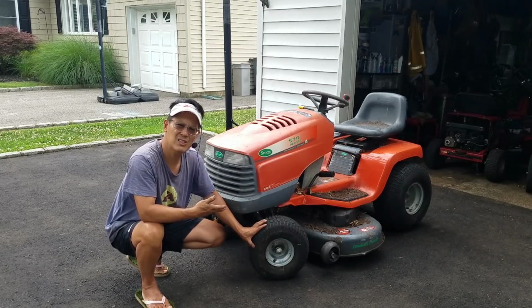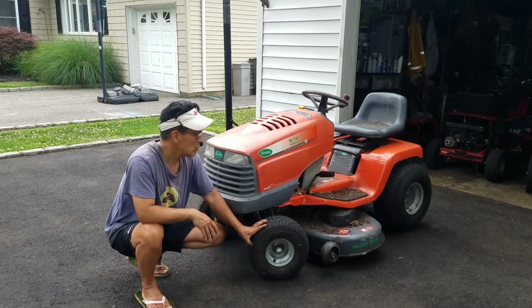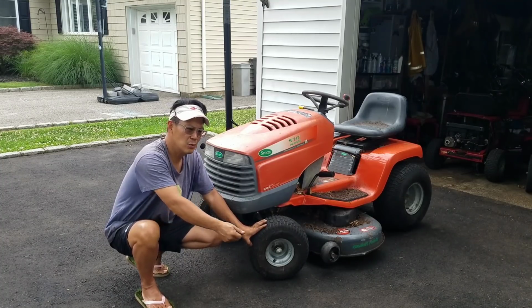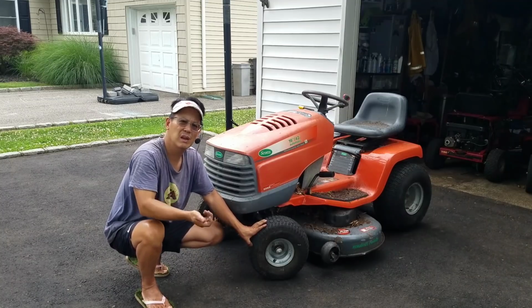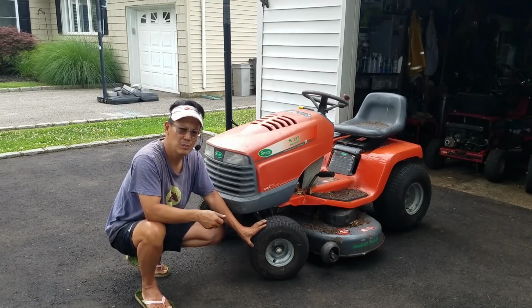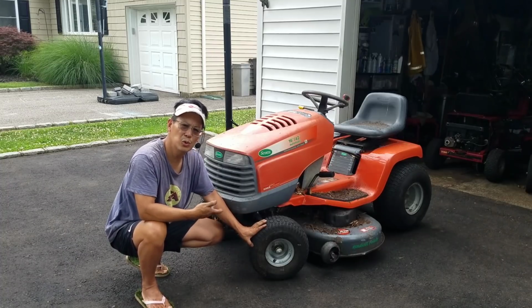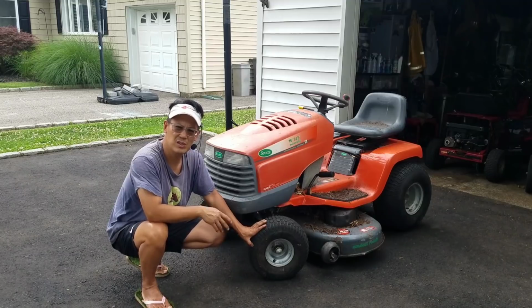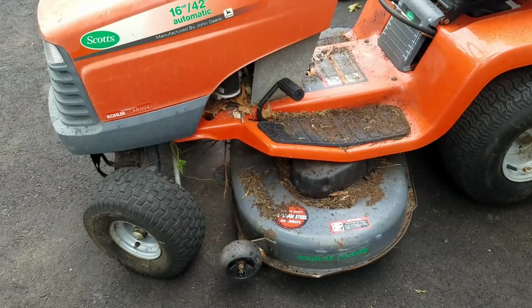Since maybe the last time it was running. So I didn't think it would be sitting for 20 years, because when I disengage the freewheel thing, it actually works. Most of them don't work after a while, you know what I mean? But once you disengage it, you can roll this freely. When you engage it, you can't move it at all because it's a hydrostatic transmission.